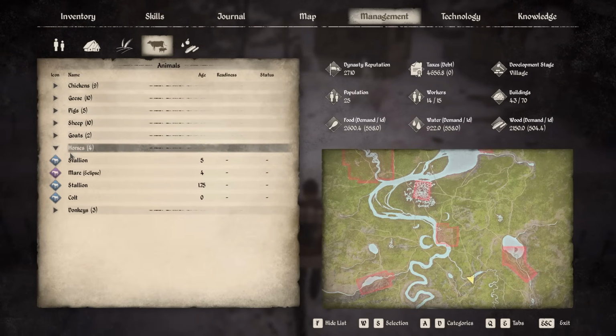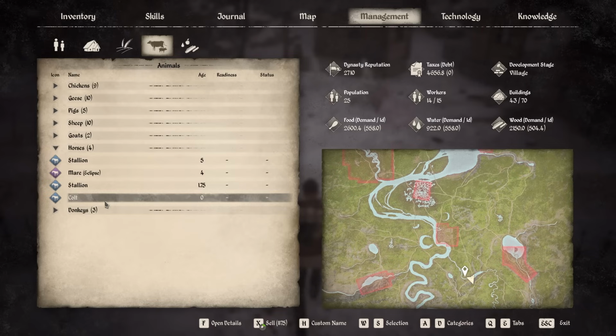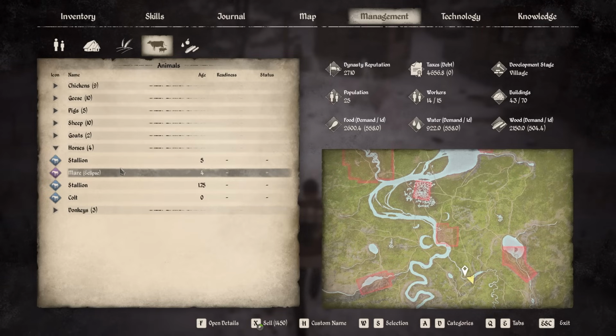All right, not only have the horses bred, guys, the stallion can now be sold. We can sell the stallion for 1,450. The colt sells for 1,175. So I'm a bit surprised that it doesn't actually sell for more than that.